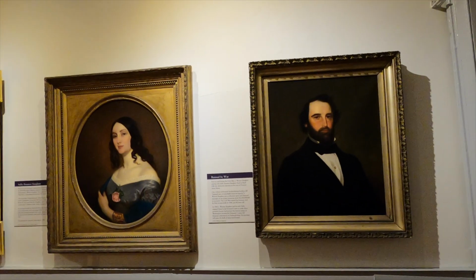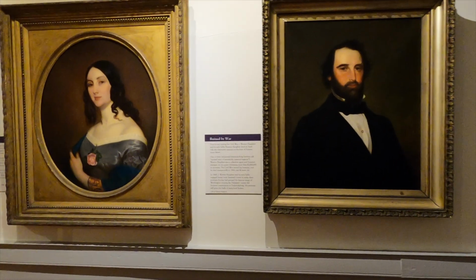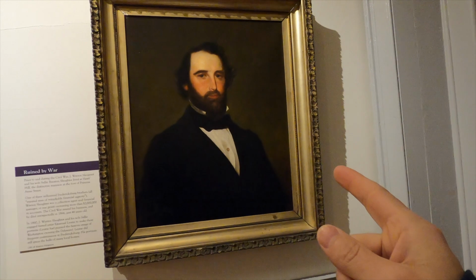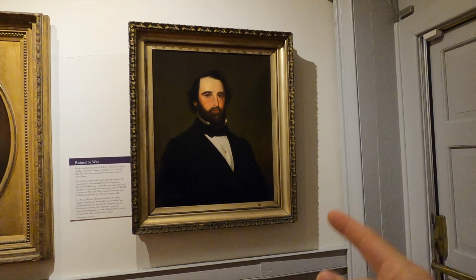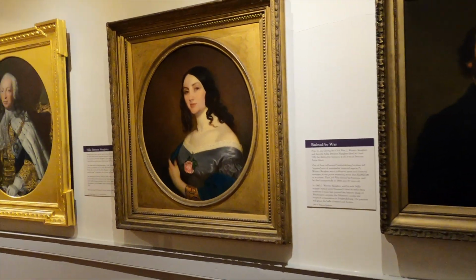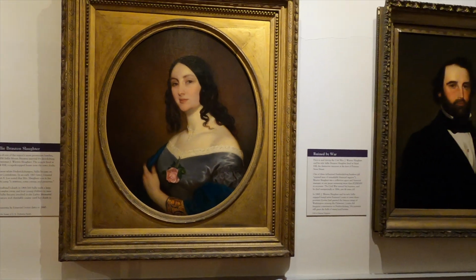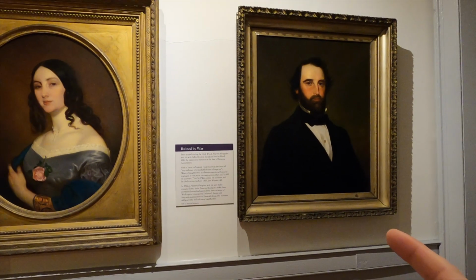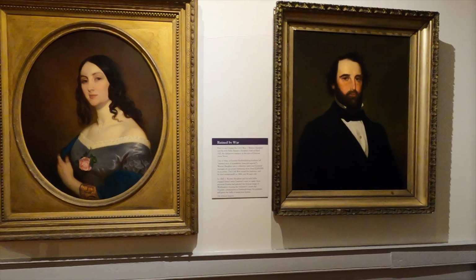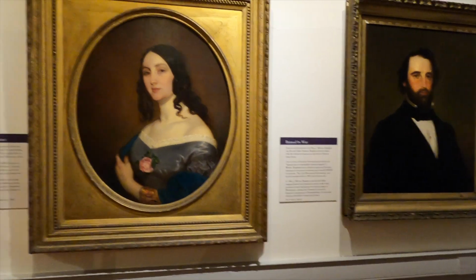All right, some paintings of some prominent figures here in town. Okay, this would be Warren Slaughter. His brother was the mayor of Fredericksburg during the Civil War. And here's his wife, Sally Braxton Slaughter. They lived over at Hazel Hill, down on the south end of Princess Anne Street. The house is gone. There's Section 8 housing over there now.